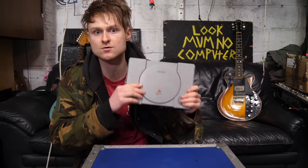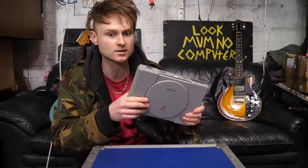So I thought it would be great to get another one because there is a game that I never really got into as a child, but I've heard some good things. That is Music for the PlayStation 1. So it's a piece of software that lets you make music on your PlayStation.